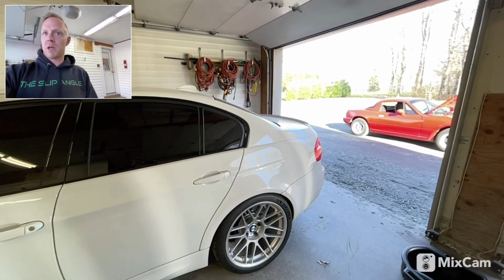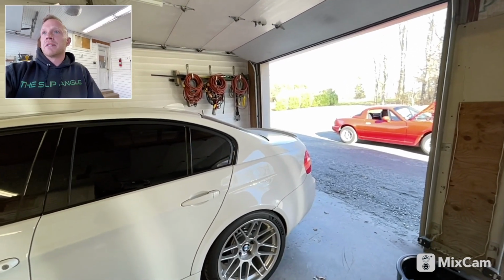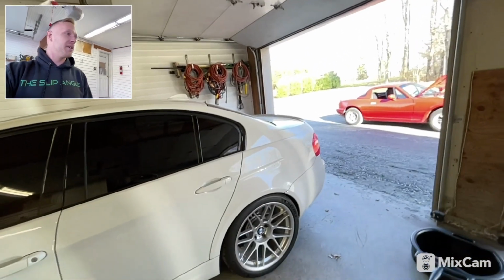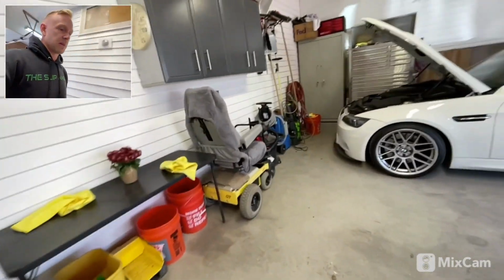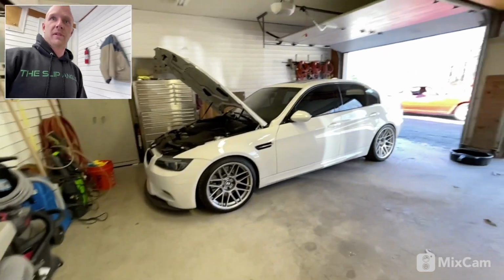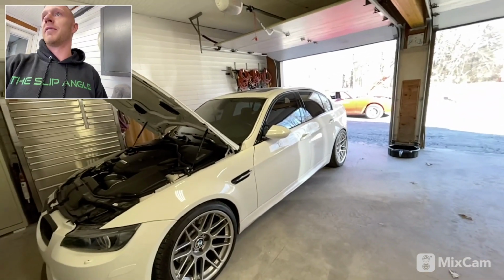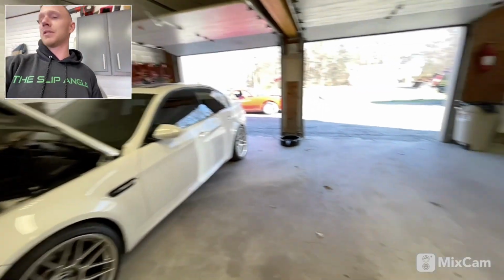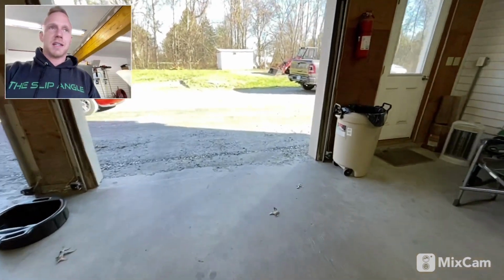Message me because I'm either gonna keep it and rebuild it, or I'd rather honestly just sell it to somebody who hasn't experienced the Subaru before and let them have fun with it, because I don't want to build it twice, really. If I do keep it, I kind of want to do something insane, which insane builds are never good on the wallet.